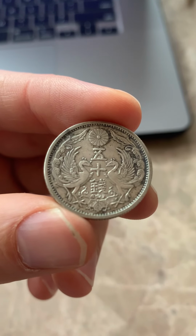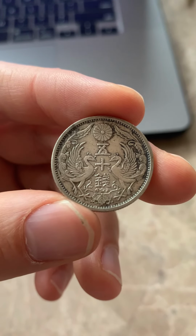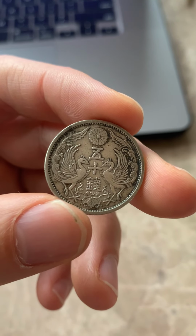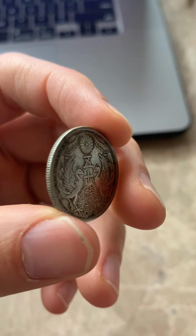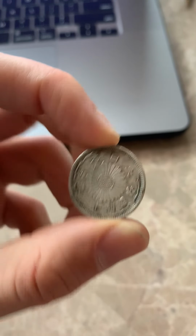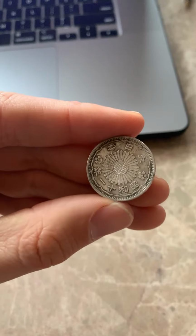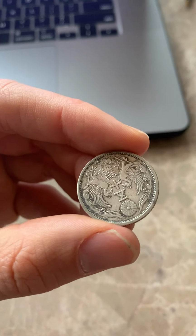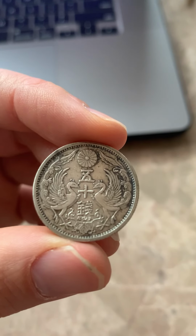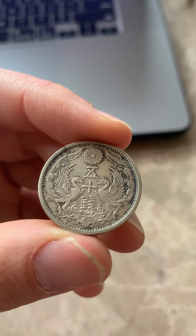This coin was minted in the 1920s in Japan. It's a 50 cent piece, so it's half of a yen. This is the rising sun design on the back. It's about the size of a nickel, actually bigger than a nickel. But it's still a, like mentioned, silver 50 cent coin.